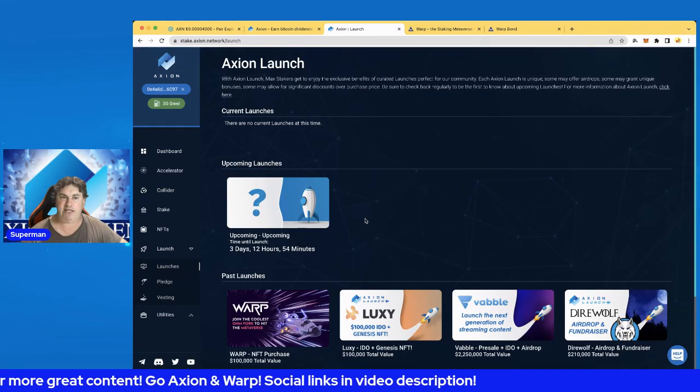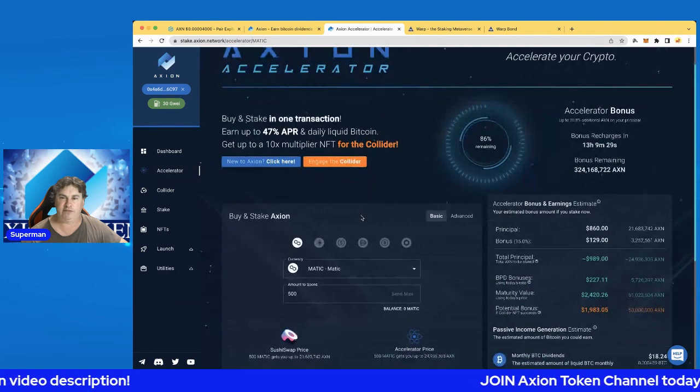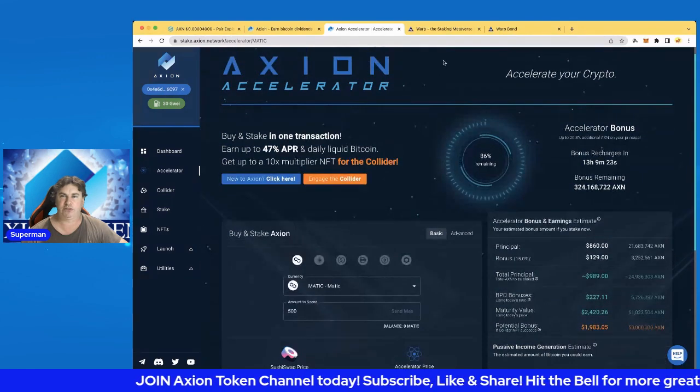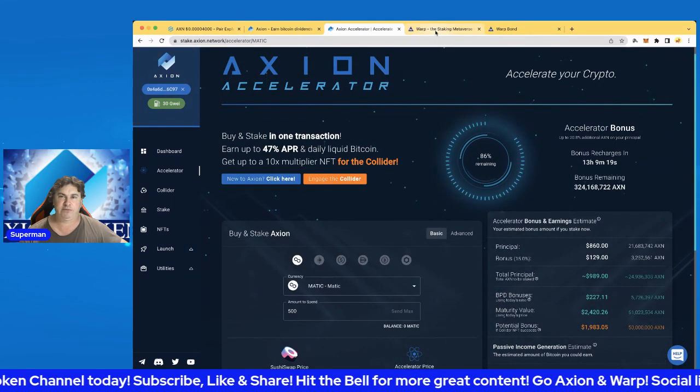AXION also has NFTs, and you can look at those as well. We won't talk about those here, but they have got various NFTs that you can buy, and one of them gives a boost in here, 5% every time you use it through the accelerator. So it's interesting stuff. Let's jump over to the Warp, and of course, AXION also has development teams working on Warp.